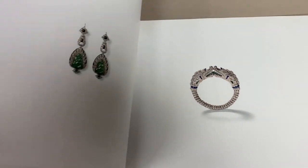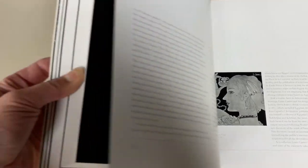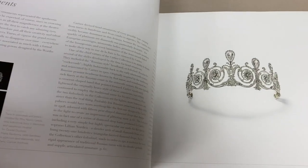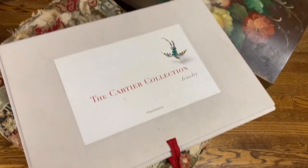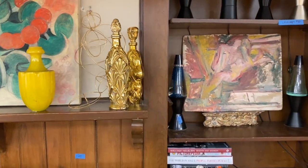It is something I most likely could really use when identifying old, what was it, Trifari that did the Cartier designs, but otherwise not most useful to me. I'm not going to be dealing in Cartier, and it probably costs... This book is expensive. It smells delicious. All right, and then up here we have all these frames, pretty assortment of lamps.